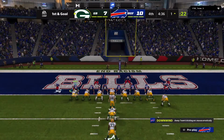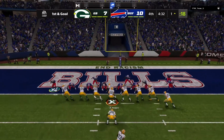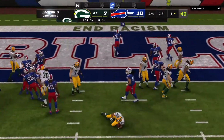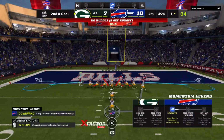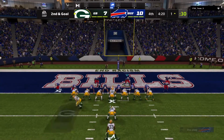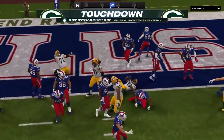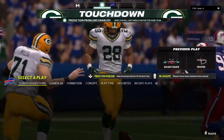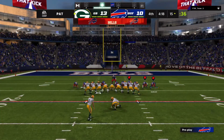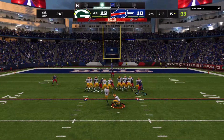Only way to get the lead here, of course, with a touchdown, and that's what they're gunning for on 1st and goal. Dillon trying to ram his way in, but they're going to hold him back at the goal line. No gain on the play, and it's going to be 2nd and goal. Dillon again, and he'll take this one in for a Packer touchdown. A.J. Dillon taking it in from a yard out. And once again, the Packers, they're back out in front.